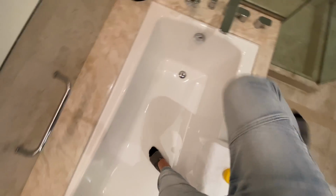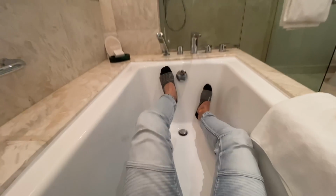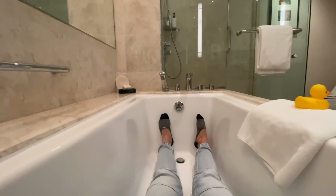The bathtub is really big. I'm used to the bathtub in my Hong Kong home and you can't lie down properly or you have to fold your legs. In Conrad Singapore bathtub, no such problem.